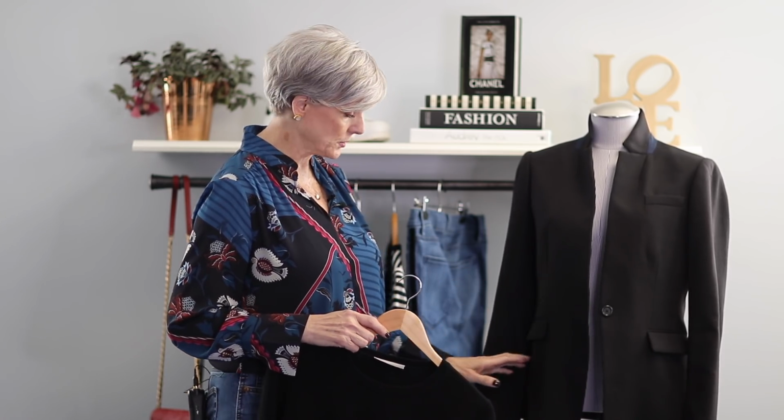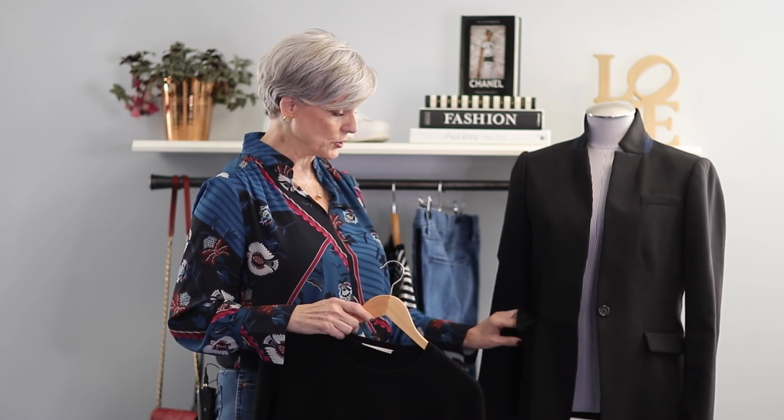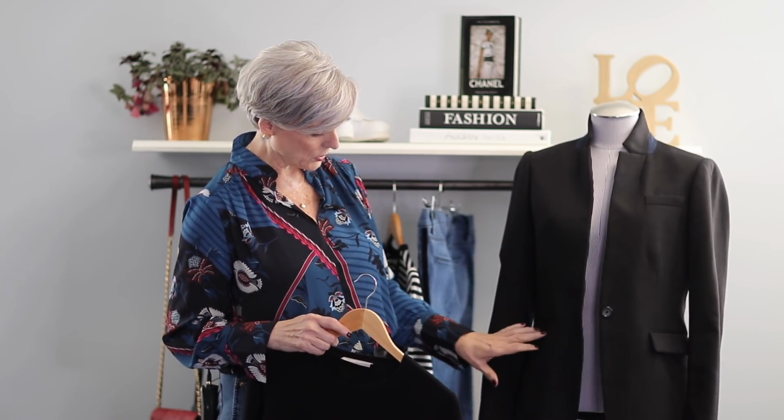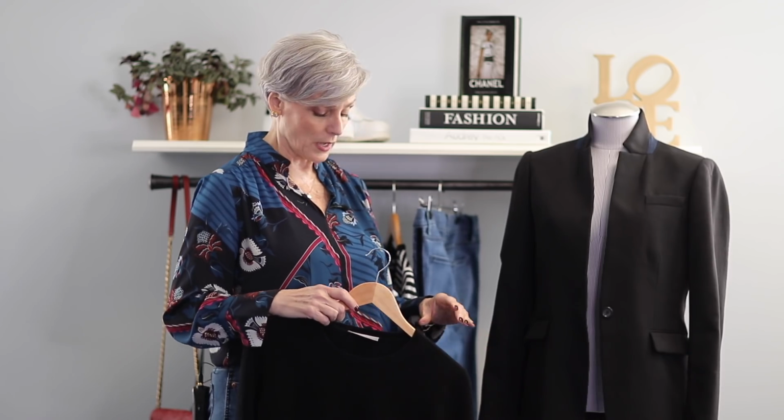I did want to mention, when it comes to the flat pockets, you can also tuck them inside like so. And then it just gets a very clean, sophisticated look. So you can have the flaps or you can actually tuck them in. It's up to you. But my first outfit is just a fun weekend outfit.